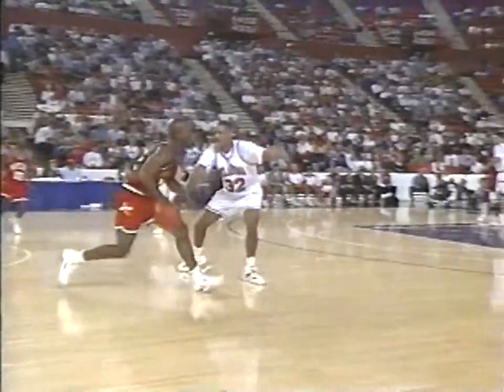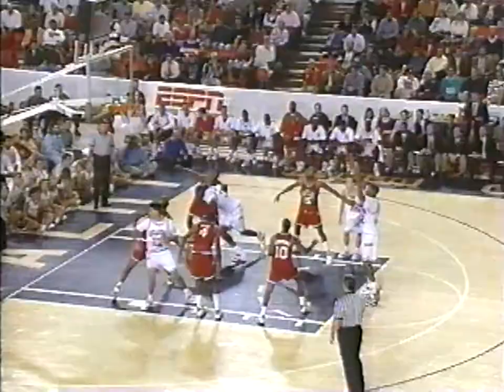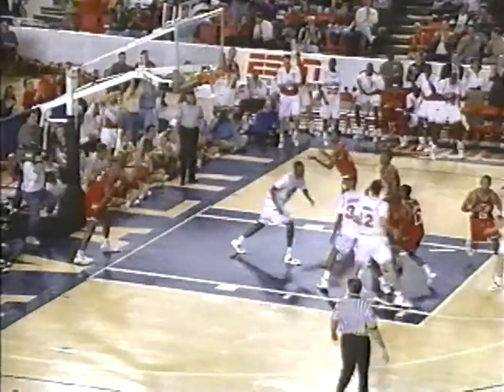Pretty good pass inside. Nice steal off the dribble. He just lost it himself. Good penetration, knows he's got help, good pass back, good penetration to the hole. Again, another three-point opportunity. There's Jeff Webster. From a 10-0 run, here's a chance to get 6-zip right here, right back. They sell it for 5. Miner has it! And they got 7.